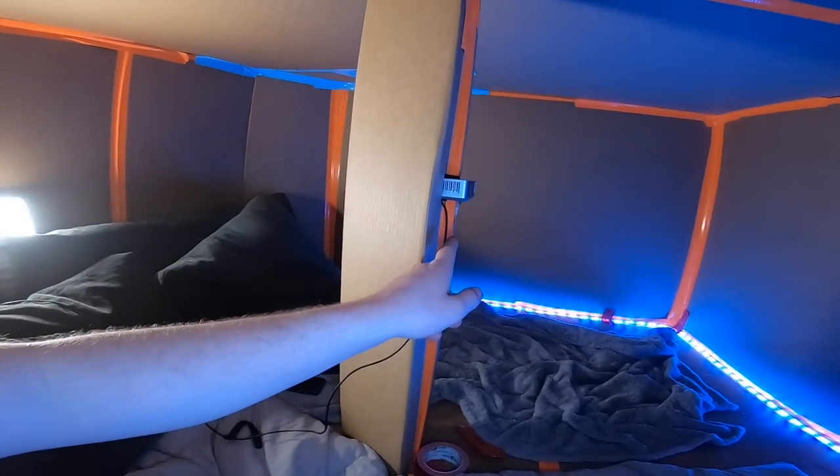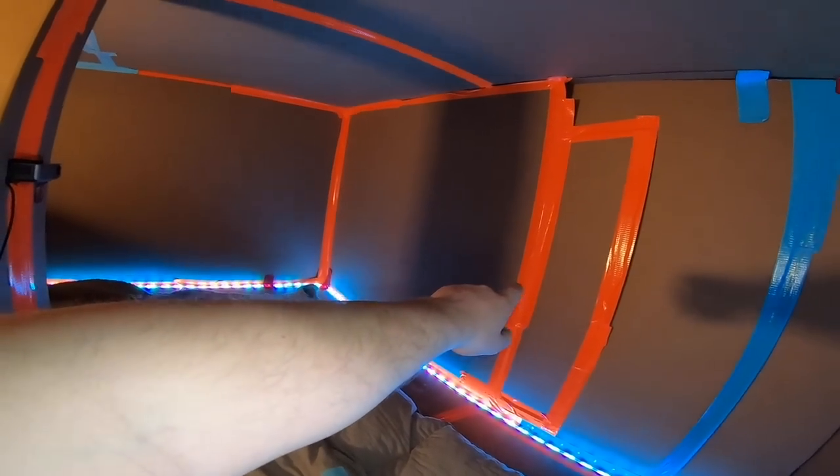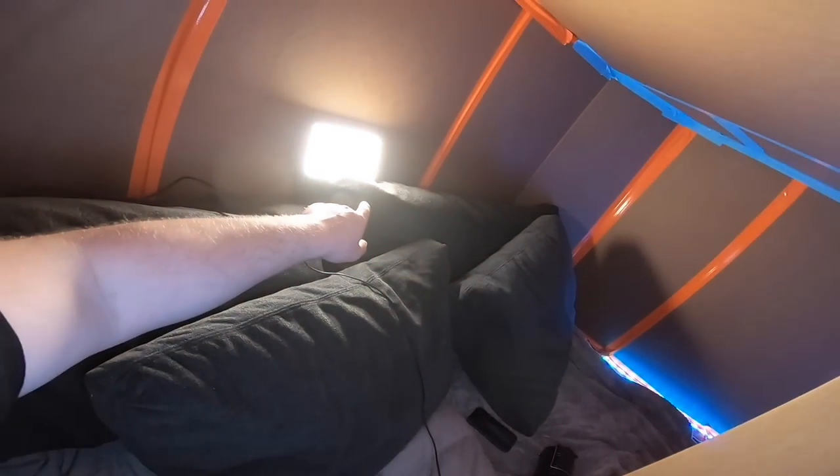I also went ahead and installed the projector here. So this is gonna shoot onto the wall here so we can watch our movies or video games, whatever we want. And there's a light back here which we can turn off so it gets completely dark in here and we can enjoy our movie.